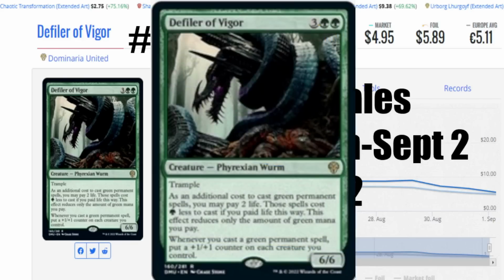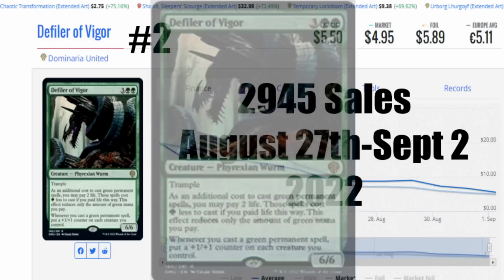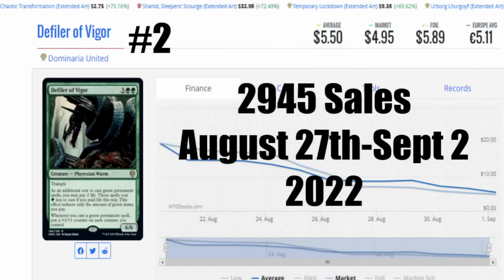6/6 for 5, 2 green, 3 generic. Trample. As an additional cost to play green permanent spells, you may pay 2 life, right? And if you do, of course, it reduces it by 1 green. I love this, okay, because whenever you cast a green permanent spell, put a +1/+1 counter on each creature you control. Each creature you control gets a +1/+1. Oh, the fun we are going to have with cards like this. I can see why this card's selling too. It's almost at 3,000 sales, guys. It's insane. But we're not done yet.